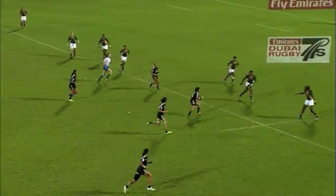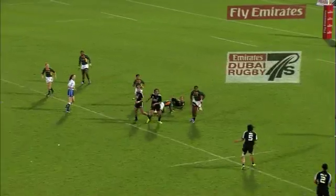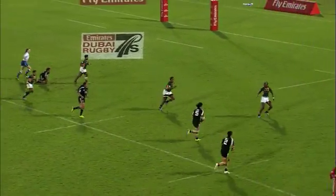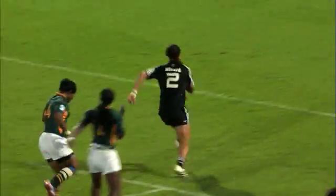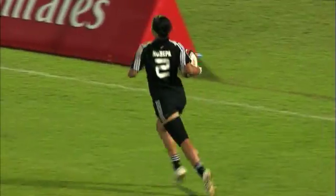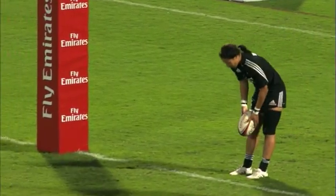Just about a minute and a half to go of this first half. This is Gould again. Inside passes to Manuel, links to Sarah Goss, the teenager. There's a real chance here now with Hohepa. Hohepa slips through, she's so elusive. Carla Hohepa from Waikato.